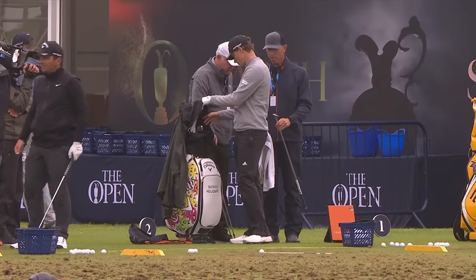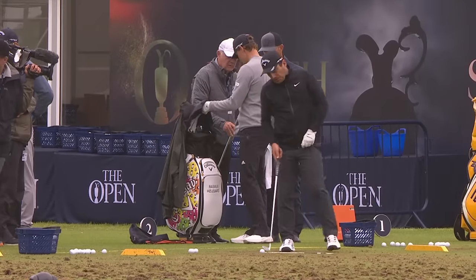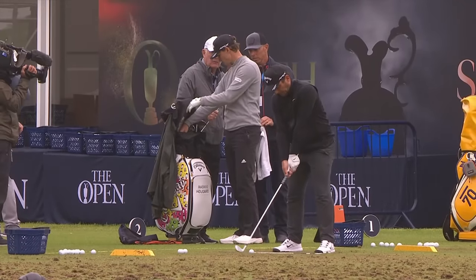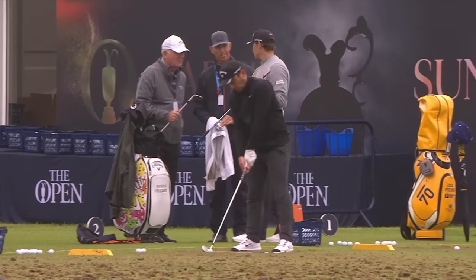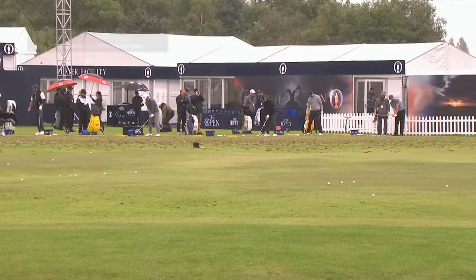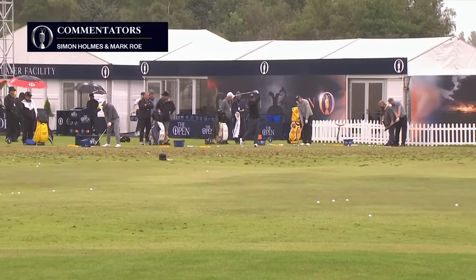That was sterling work from Iona and Incy down there in what is really quite grisly conditions, Simon. Yeah, it's been a shame with the weather just moving around. I think more than anything, just changing significantly the way the golf course is going to play. But I guess that does make it a mystery for the players a little bit of what they're going to expect when they get out there.